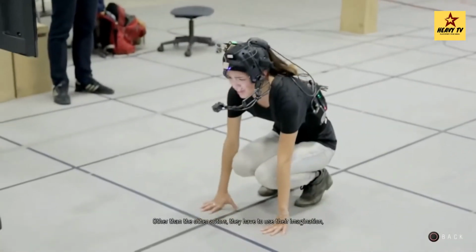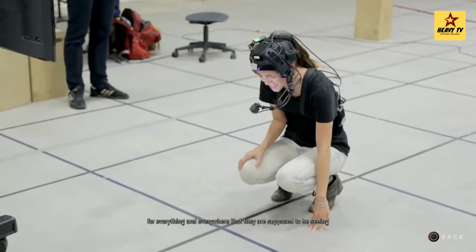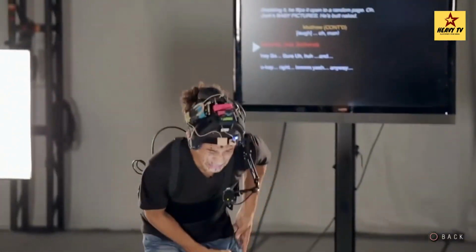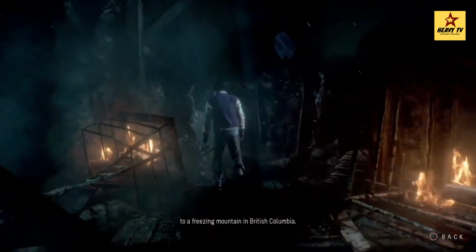Other than the other actors, they have to use their imagination for everything and everywhere that they are supposed to be seeing and feeling. Idiot! So dumb! From a hot midday studio in Los Angeles to a freezing midnight mountain in British Columbia.